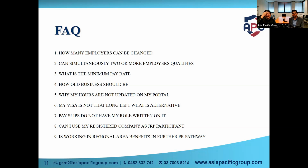And the second question, can 2 or more employers simultaneously qualify? Yes, you can nominate more than one employer in the program. Just make sure that you upload the payslips. Yeah. And if the employers are qualified, they will be assessed and the hours will be accumulated. So if you are working 20 hours in one place and 20 hours in another place, you can claim 38 hours, which is the maximum limit as full time, from both of the employers at the same time. The condition is both employers must be verified, genuine, and registered. That can be done.